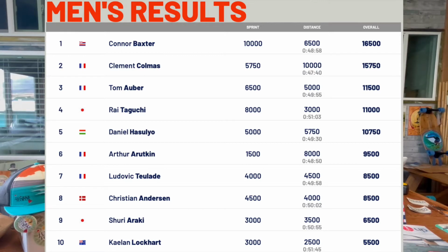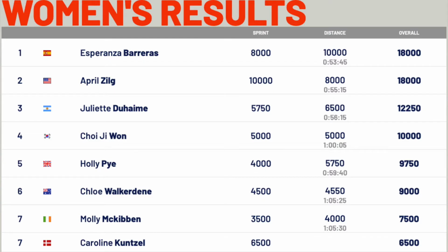came over from Poland, both sprint champions and both also APP sprint champions. So it was cool. Connor is just on a great streak there, doing so well. Same thing with April. April had her work cut out there with Esperanza Barreras for the first time in an APP Tour, if I am not mistaken. So Espe there claiming the long distance, and April coming in second, and then vice versa in the sprint race. So that was cool to see.